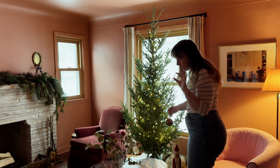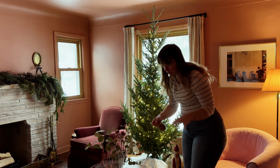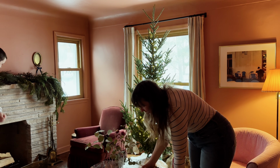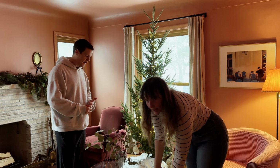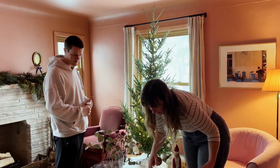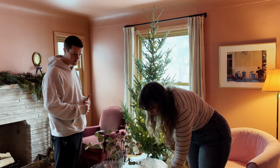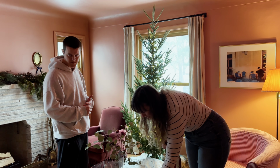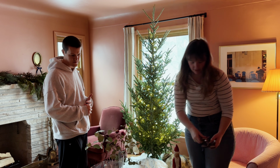I will do kind of really random with all of the handmade and vintage ornaments that we have. And then once I get into the primary colors, I will do the triangle layout with that. But for now, I'll just stick to all of our sentimental pieces. We do have all of our ornaments in here that are from family gifts over past years.